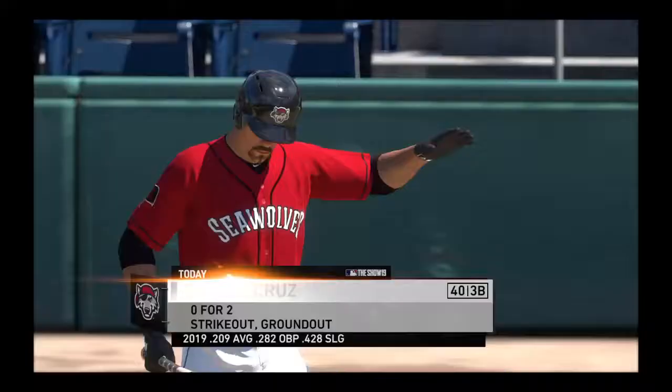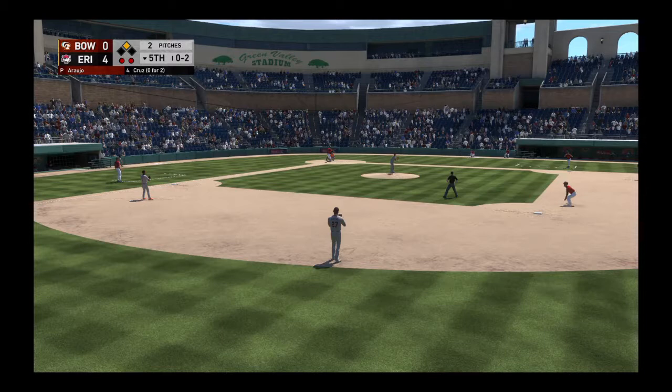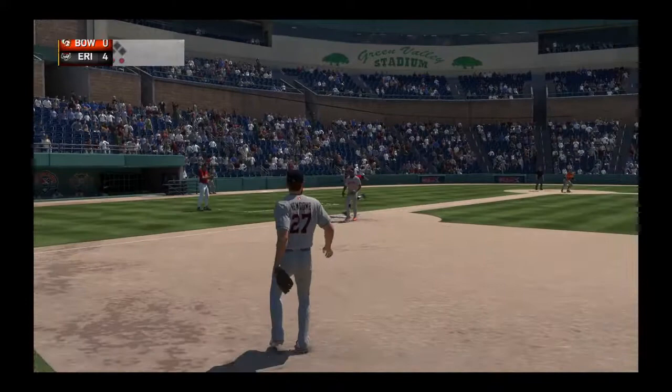Next will be the cleanup hitter, Shelby Cruz, after striking out last time up. 0-2 count. Here's the pitch. Line drive snagged on a short hop. Throw to first will get him easily, and the side is retired. It's a run on two hits, one left.